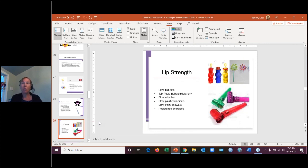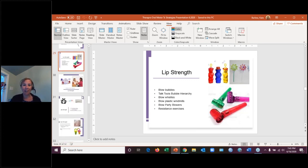Can you in some way give resistance to the lips? Is there a tool that you can use, the Z-Vibe, the spoon, your fingers, where you're really giving that resistance? If you are blowing party blowers, remember you have to keep upping the ante. You have to keep challenging the patient so that you make sure that you're getting those type 2 muscle fibers to fire.